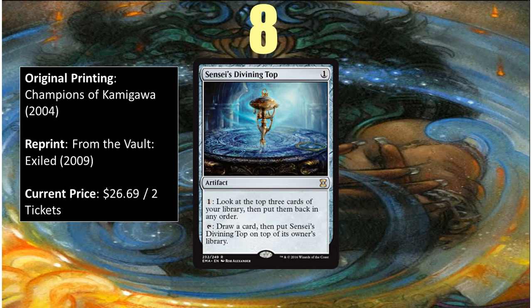This card is an important card in Legacy decks that run Miracles and Counterbalance, but it is also a Commander staple, and that's one thing I'd like to praise Wizards for in general, is they printed a lot of cards that are multi-format all-stars, which I think best embodies the whole idea of Eternal Masters in general, and Sensei's Divining Top is an example of that.